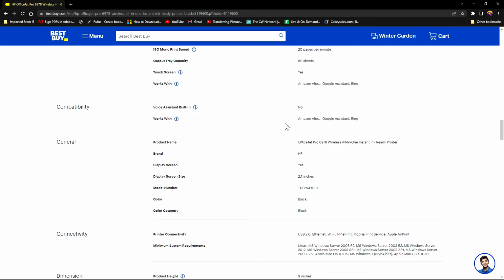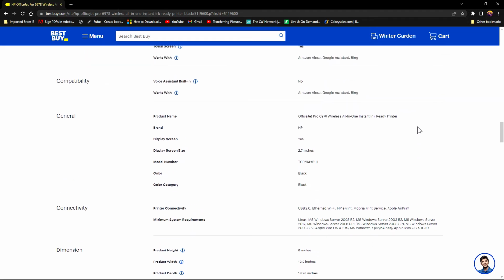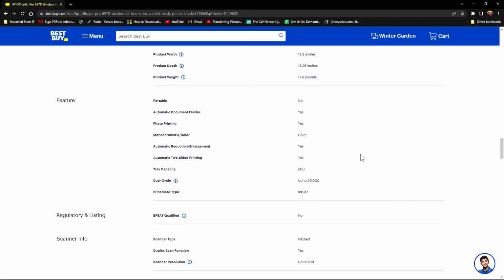Some of these printers have Amazon Alexa built into them that it works with, Google Assistant, Ring. I don't have that feature on my printers, so I can't really go into too much detail about it. But to me, as many features as you can get from one of these wireless printers, the better and the more convenient it can become to you.